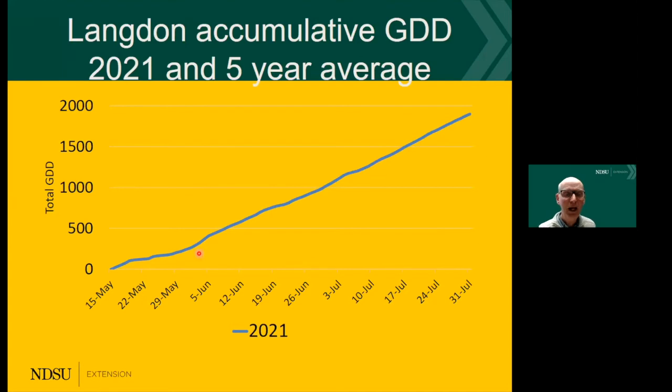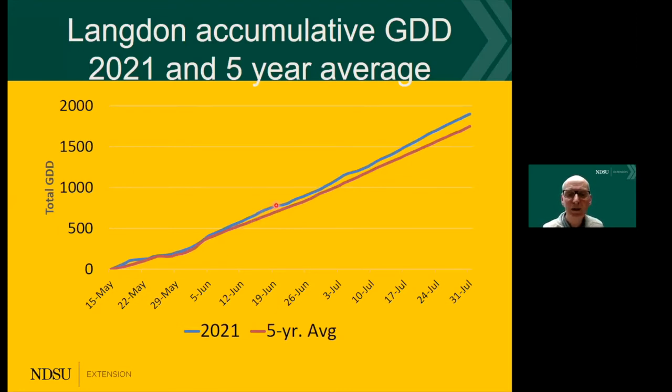So what I did here, I put the accumulated growing degree days from May through July, with the growing degree days indicated on the Y axis. I'm going to compare that one with the 5-year average. The red is the 5-year average. And as you can see, the blue bar is continuously above the 5-year average, which means that because we had a warmer season, more heat had accumulated, and the growth of the canola is based on the heat units. So the heat was driving the crop development, and we got a faster development than in an average year. And this is Langdon data, and you would see the same in other locations.